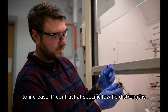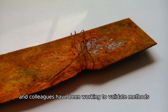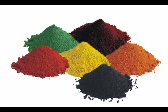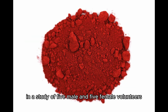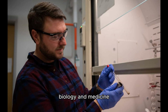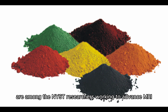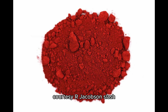specific low field strengths. Imaging the brain. Elsewhere at NIST, Kalina Jordanova and colleagues have been working to validate methods for creating images with weaker magnetic fields. They recently measured the properties of brain tissue at low magnetic field strength in a study of 5 male and 5 female volunteers, reporting their findings in Magnetic Resonance Materials in Physics, Biology, and Medicine. Advancing MRI technology. Kalina Jordanova, Stephen Ogier, and Katie Keenan are among the NIST researchers working to advance MRI using lower strength magnetic fields. Courtesy R.